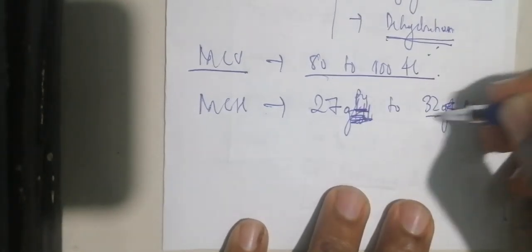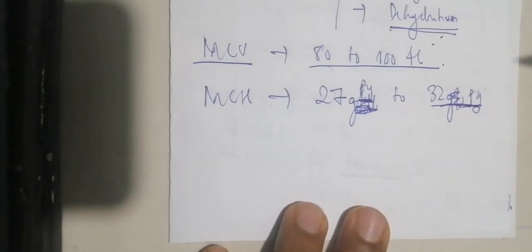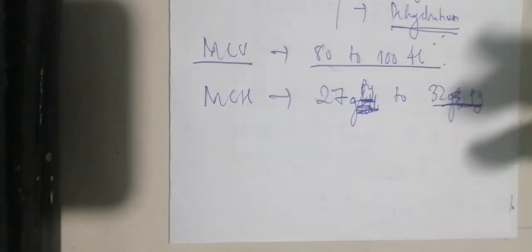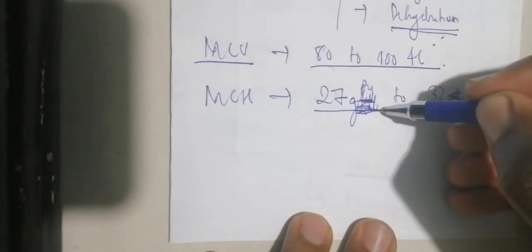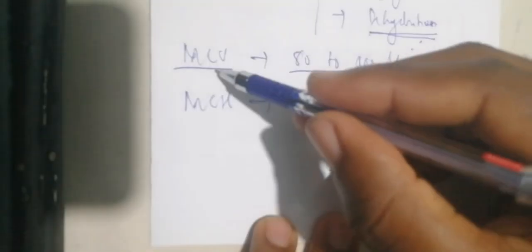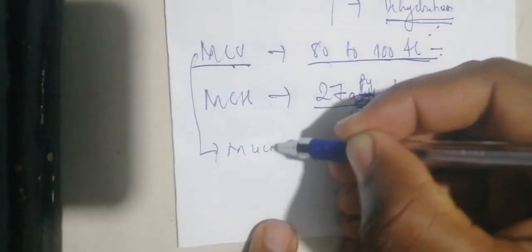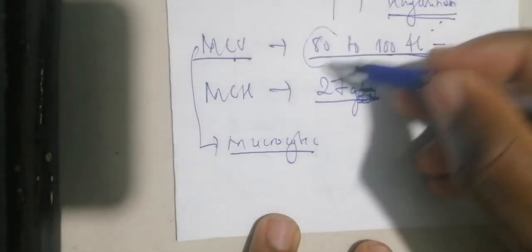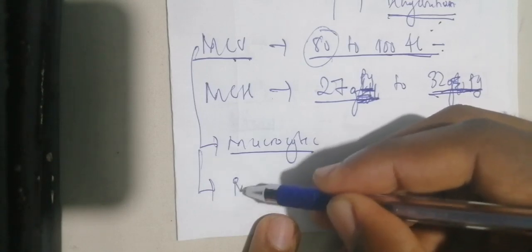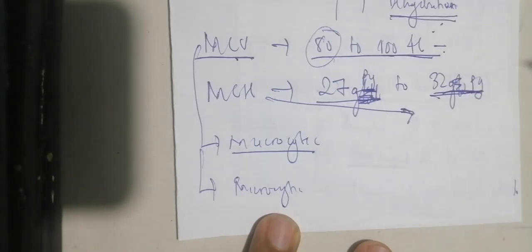Picograms, because it is measured in only one red blood cell, and I've told you that I prefer this to the mean corpuscular hemoglobin concentration, because the concentration is measured on many cells, while mean corpuscular hemoglobin is on just one cell. Now, if the mean corpuscular volume is greater than 100, the cells are large, they are macrocytic. If it is less than 80, the cells are small, they are microcytic.